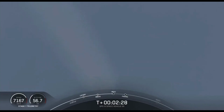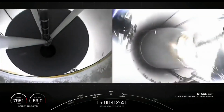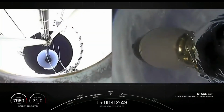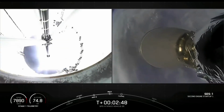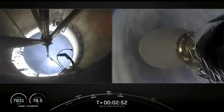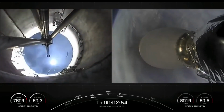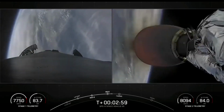We're beginning to throttle down the first stage engines to hold 4G constant acceleration, coming up on main engine cutoff. MECO. Stage separation confirmed. And as you can hear the cheering in the background, successful stage separation. Second stage is now under power of the single Merlin vacuum engine.